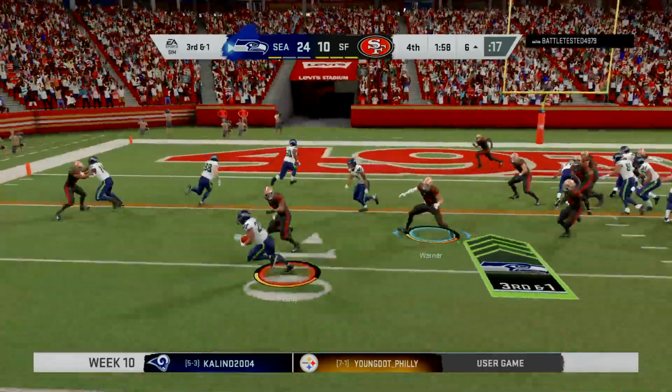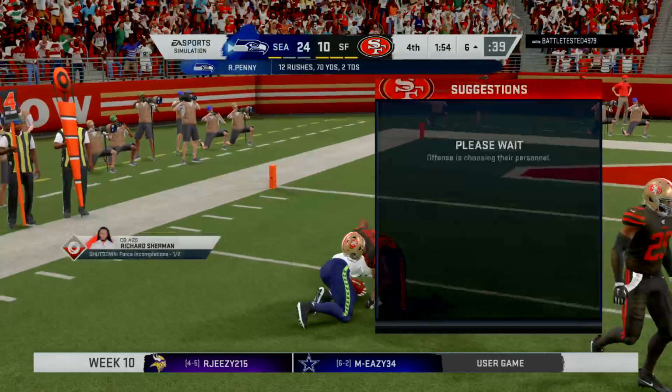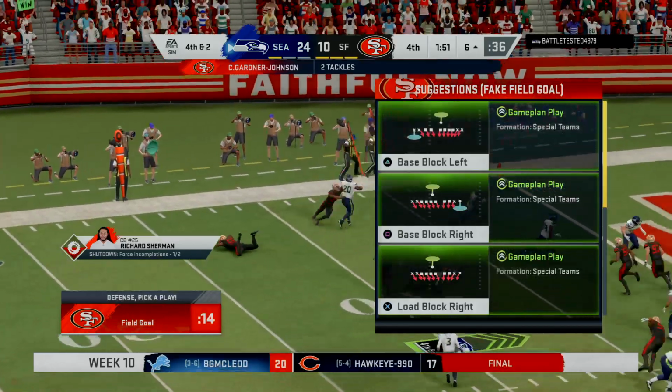And they'll run it again with Penny, and he'll get blown up behind the line of scrimmage. Back at the 6, a loss of a yard, and it brings up 4th.